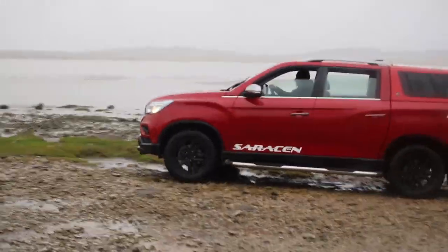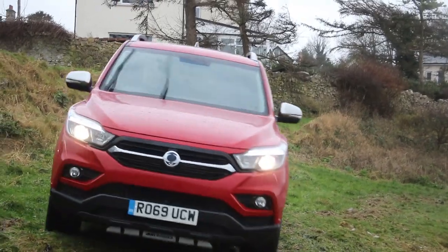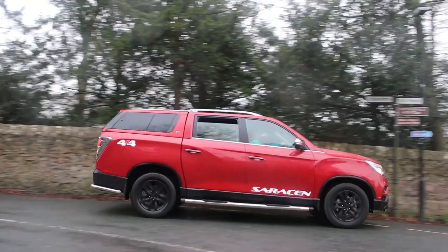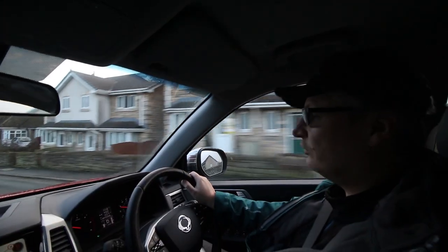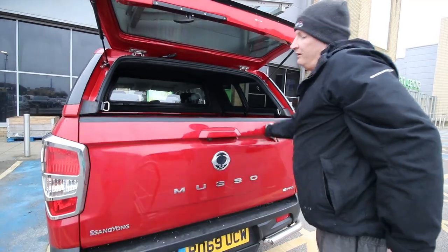And the refinement in here as well. It's very good. It can kick as well. It will be a talky beast though, won't it, Ben? Well, that's it. It can tow 3.5 ton and it can carry, I think it's just over a ton in the bed as well. Yeah. Which we'll be testing over the weekend because we're going to go and buy some gravel.